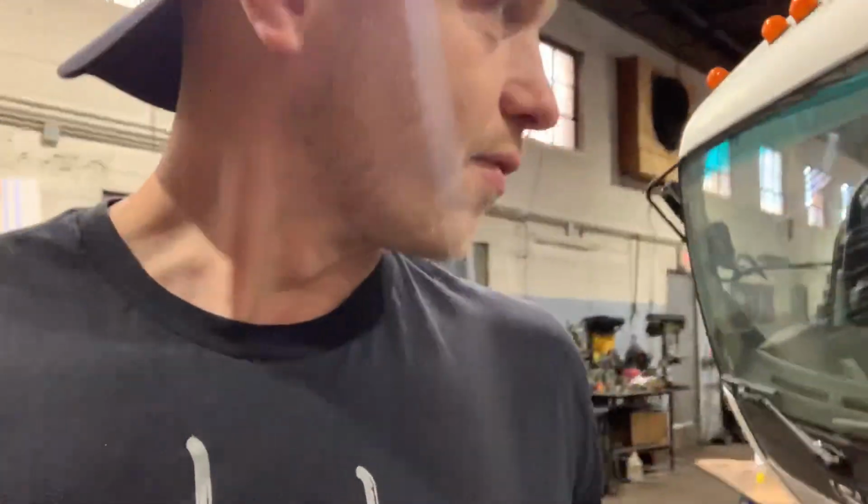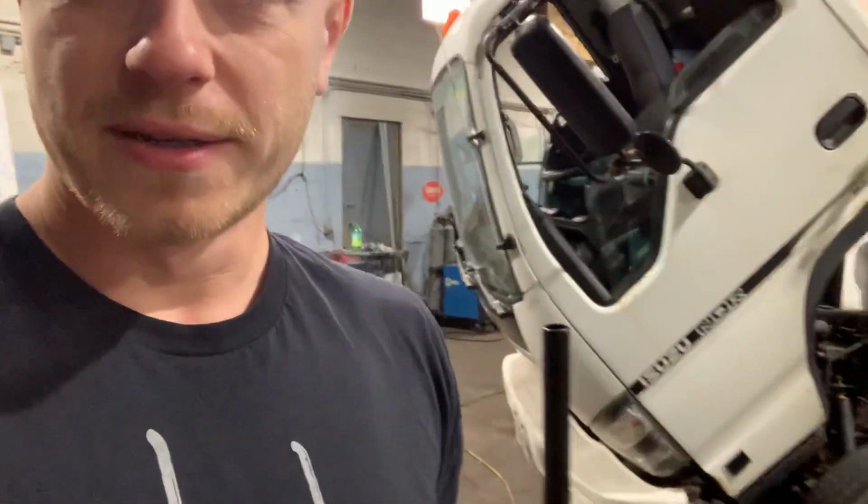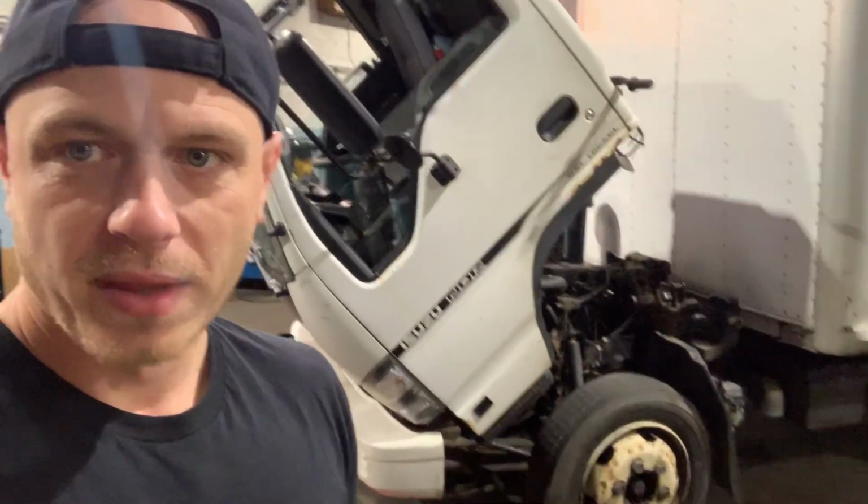It's got this little cab over we've been working on. The customer had it sitting for a long time, actually, and it's been getting rusted. All the fuel lines and anything underneath, it was sitting on the grass. So just make sure if you ever park a vehicle, don't park it on tall grass or any grass, because if you leave it for a long time, things will start to get rusty and deteriorate.